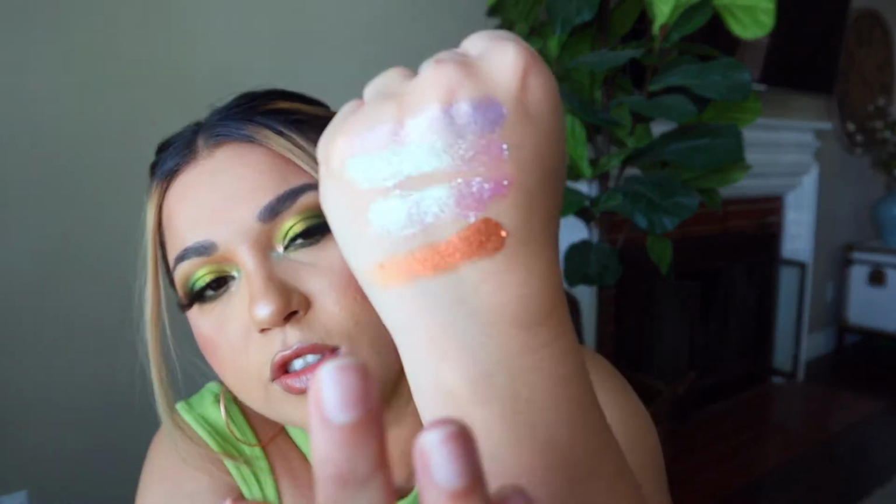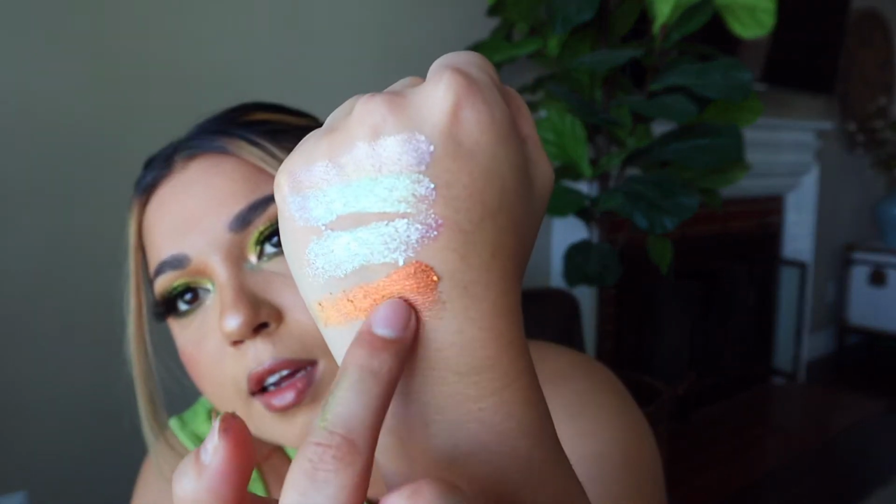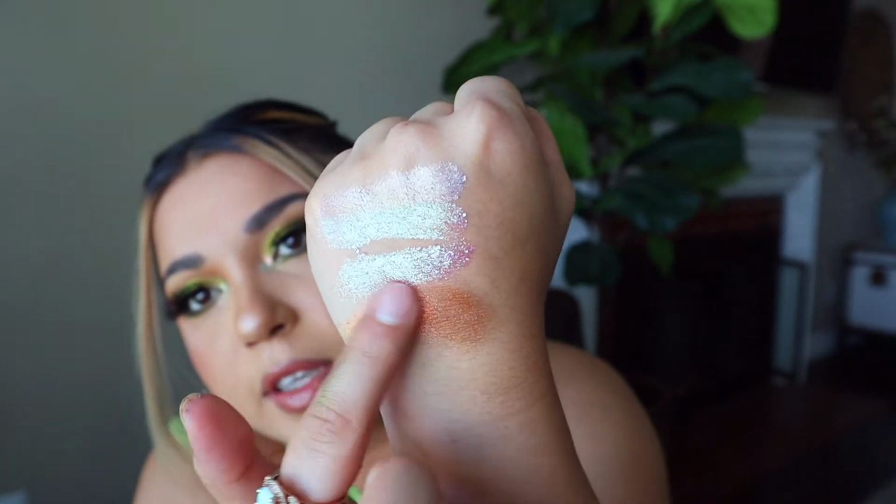Oh, beautiful. These are intense and blinding, and they are so creamy and soft, especially when you blend them out. Let's try to blend this one out. Look at how much pigment it creates, the opacity. It is just so beautiful. You just need a little bit and it makes it so soft and creamy on the eyes.